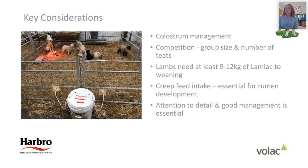So we would recommend a maximum number of 10 lambs per teat, but actually ideally if you can keep this to 6 to 8 lambs per teat, that will be better and help to reduce the competition between some of those stronger and weaker lambs. Lambs need to be consuming at least 9 to 12 kilos of Lamlac through to weaning at 35 days of age to achieve these types of growth rates.